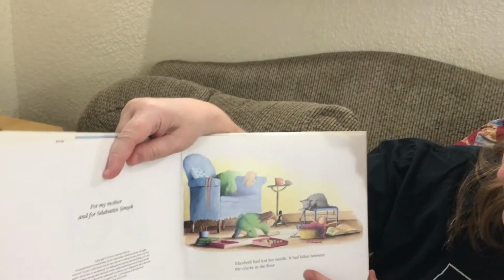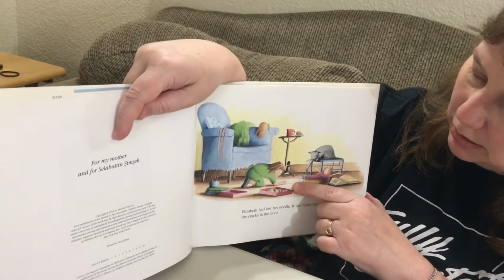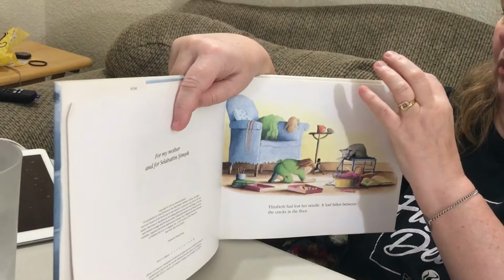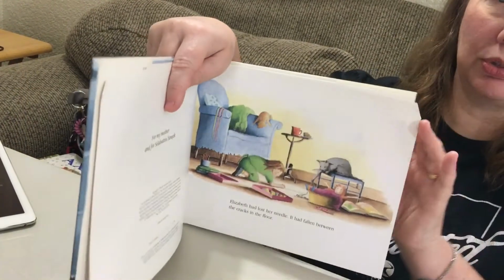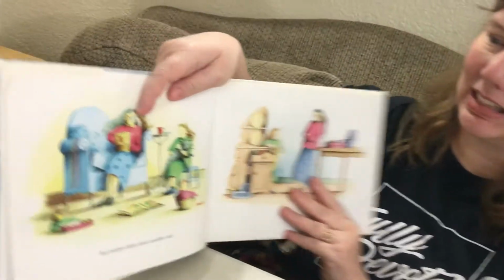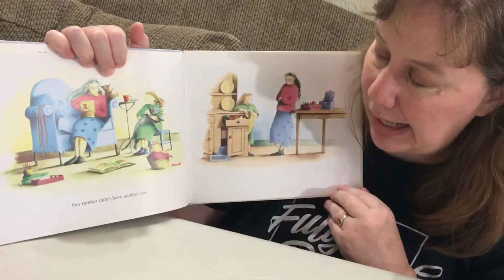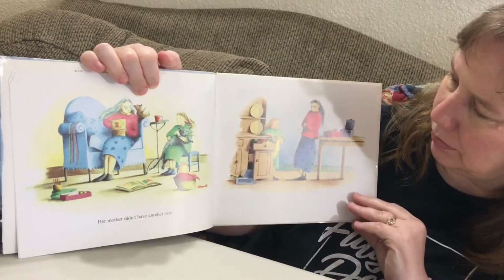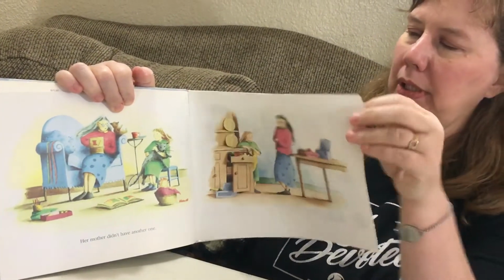Elizabeth had lost her needle. It had fallen between the cracks in the floor. Look at that. Uh-oh, it's gone. What is she gonna do? What do you do when you lose something? She went to Mommy. But her mother didn't have another one. Uh-oh. There are no more needles. What will they do?